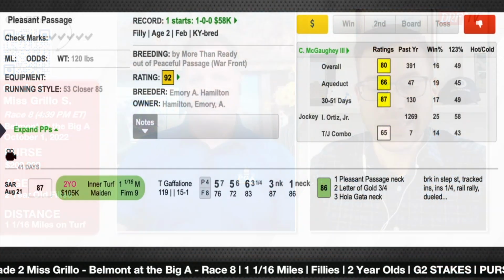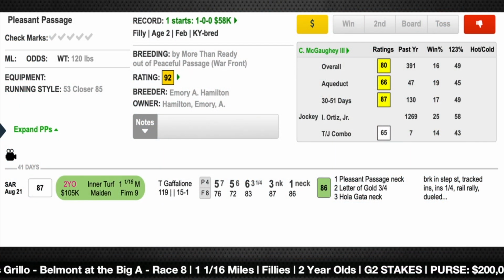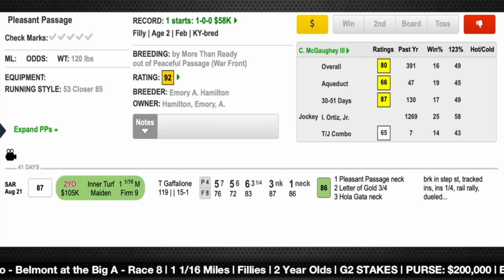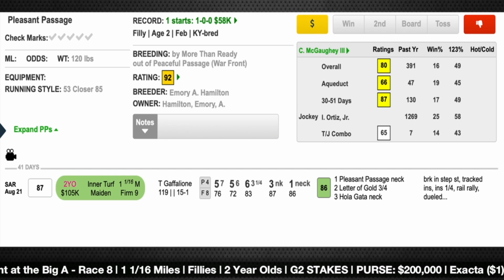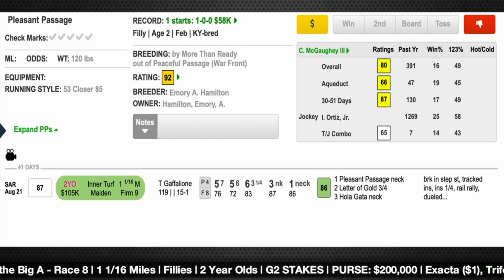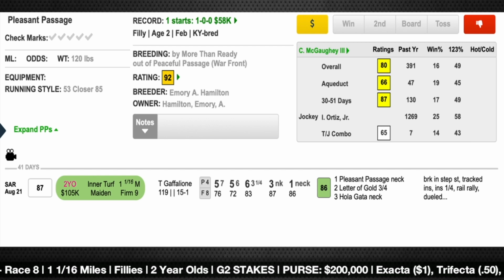Up next is the number 3, Pleasant Passage. She is the least experienced runner in this race, coming off just one start. That was a debut win up at Saratoga. Craig, I guess she was a bit of a secret that day, because she went off at 15-1, but she ran a pretty professional race coming up the inside to get the job done. Just feels like she's going to have to run pretty much significantly faster in her second start.